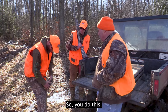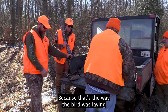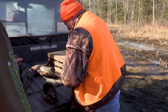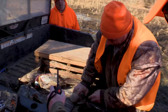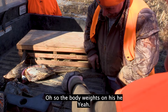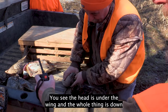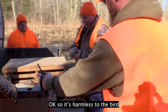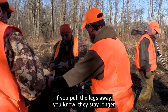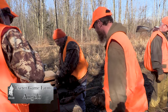So you do this, yeah. And then you just do that? Because that's the way the bird was laying. Okay, he's laying good. On the side like that. Okay. See it? Oh, so the body weight's on its head. Yeah. You see the head is under the wing and the whole thing is down. I see, okay. Yeah, it's harmless for the bird. And you know, if you pull the legs away, you get to the bird, they stay longer.